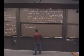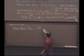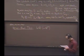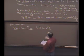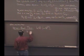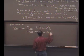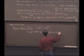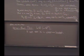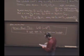Which basically characterizes which sets in R^k, k-tuples, k-dimensional Euclidean space, are compact. So in R^k, K is compact if and only if K is both closed and bounded. Some of you guessed this theorem last time. I'm going to box this because it really is such a key theorem. And then we'll try to prove it.